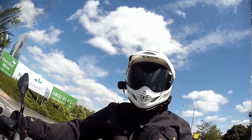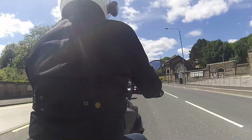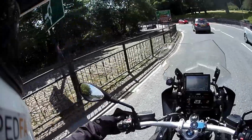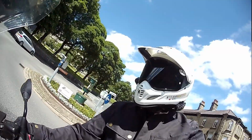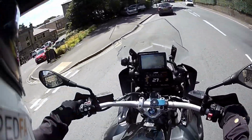But the ergonomics for me had to be slightly amended to get that same comfort level which I had on the Adventure, which was slightly disappointing. I did give it a go before doing the adjustments, but yeah, I had to make those amendments to make it work. So number 4 is ergonomics on the bike.